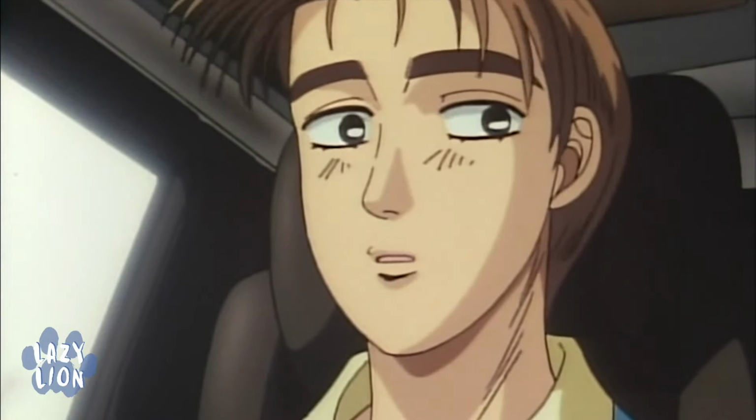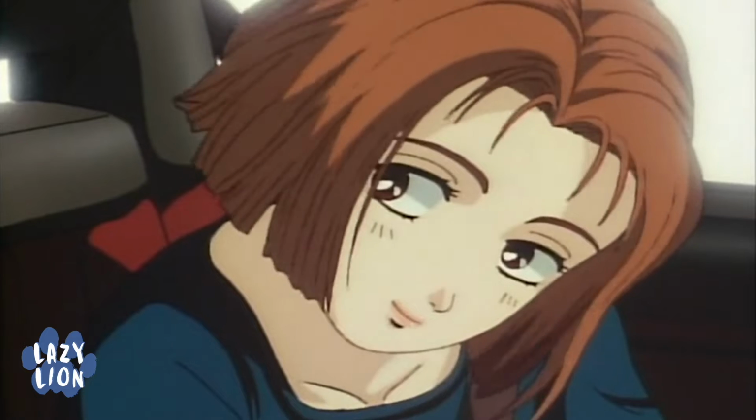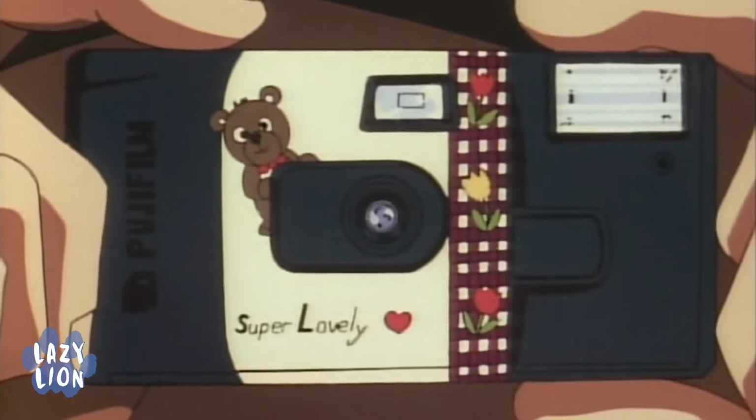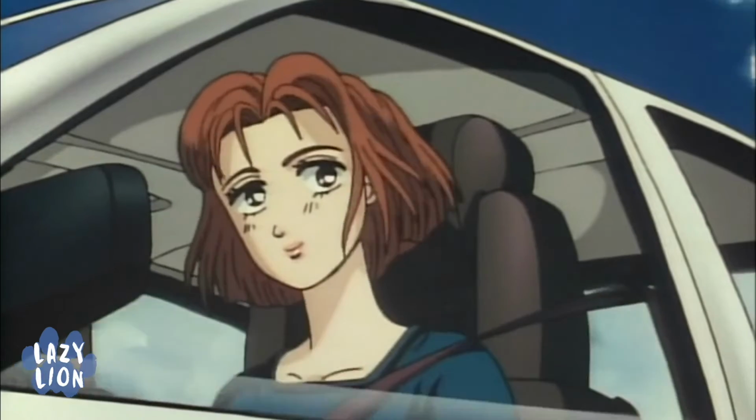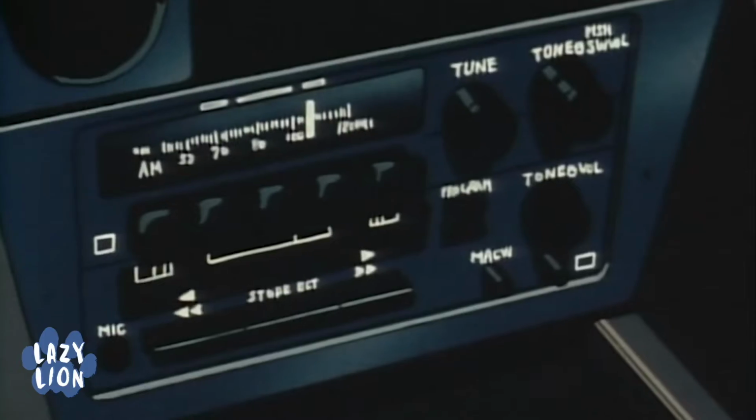Well, we hope you're ready to get hit by that nostalgia, because this next entry just screams the 90s, with its unique blend of early CGI and 2D animation, along with its iconic 90s beats.